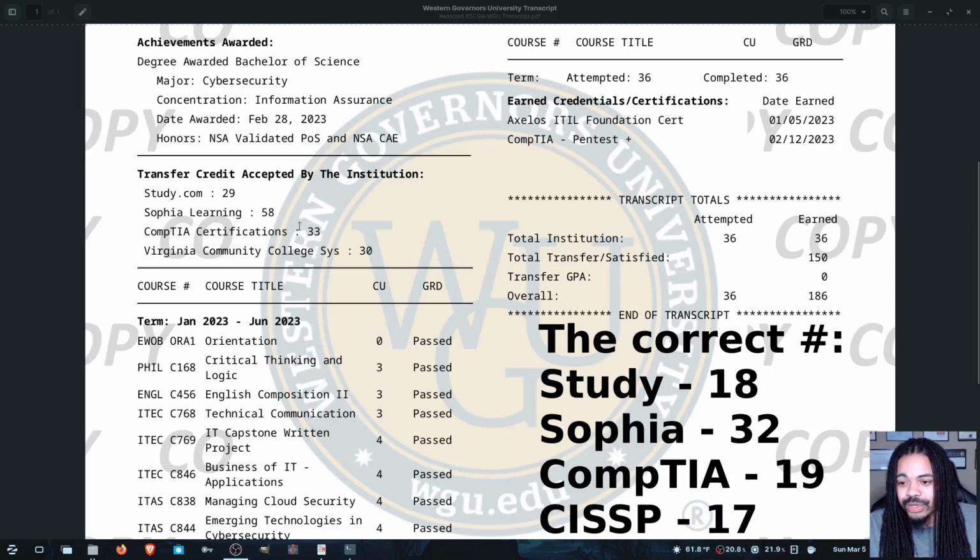Yes, I transferred in CompTIA certifications. I transferred in the A+, Net+, and Security+, but it's not the only certification that I transferred in. I also transferred in a certification from ISC2 called the CISSP. That should be listed here on my transcript. It's not listed.